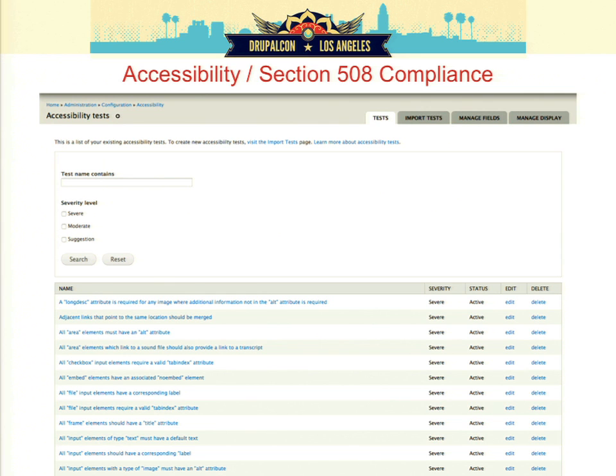This is just a screenshot of the accessibility module. So we were able to go in and create and define rules, and then we could incorporate that into our WYSIWYG. So then as they were creating content and adding images, they could run accessibility scans and checks on that piece of content itself.